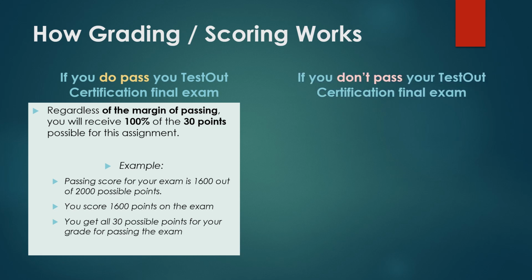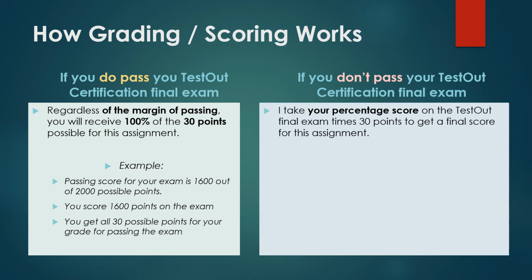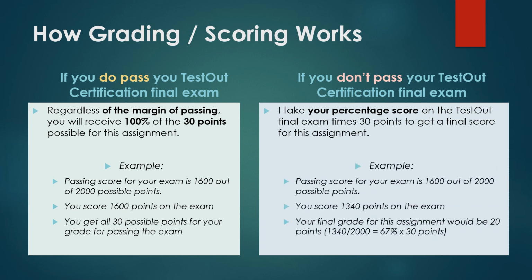If you don't pass your exam, it's not too late. You do get some points. I'll take your percentage score on the final exam times 30 points to get a final score. So here's an example. The passing score for your exam is 1,600 out of 2,000. If you score 1,340 points, your final grade for this assignment will be 20 points, which is 1,340 divided by 2,000 equals 67% times 30 points.